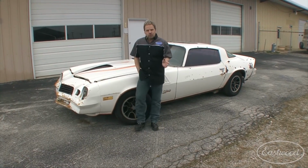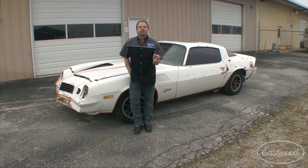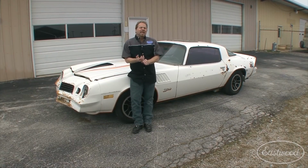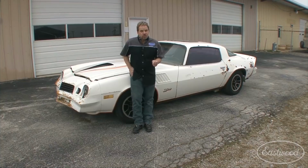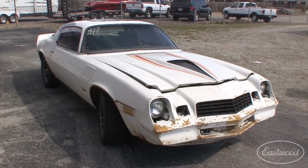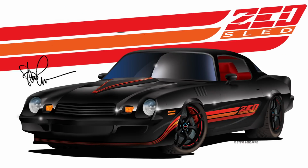Now, the first episode, we're going to kick it off by showing you guys and teaching you how to qualify a project vehicle so you don't make a mistake and invest all that time and all that energy and money into the wrong vehicle. We thought there's no better place to start than this somewhat worn out, forgotten, neglected, rusty turd of a Camaro. It might just turn out to be an awesome project vehicle.